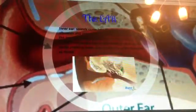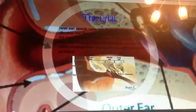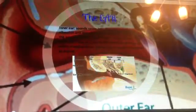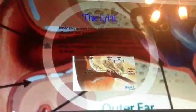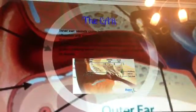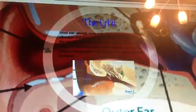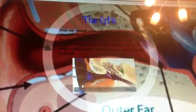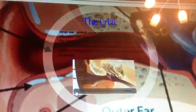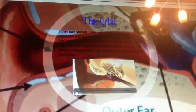Your ear consists of three parts: the outer ear, the middle ear and the inner ear. These all work together to pass sound through your ear and to your brain. The pinna acts like a funnel to collect the sound waves. These sound waves pass through your ear canal. Here we show the sound waves entering the ear.